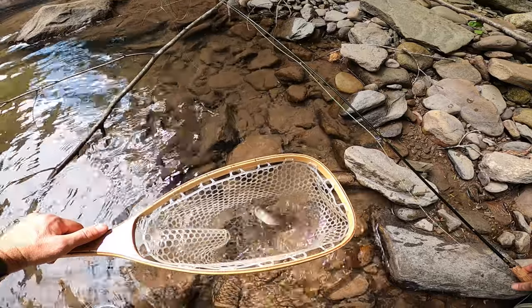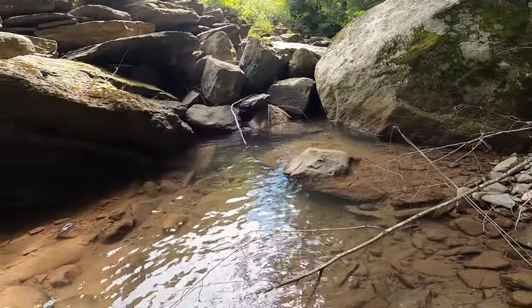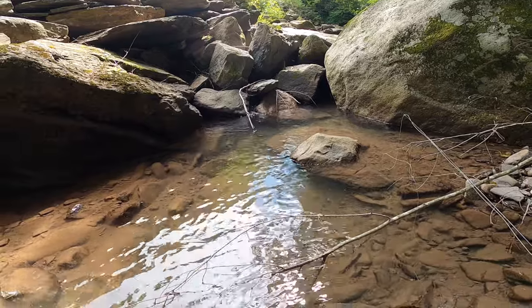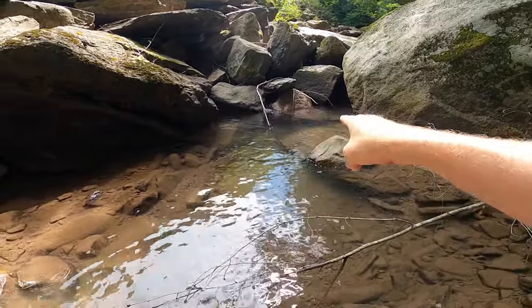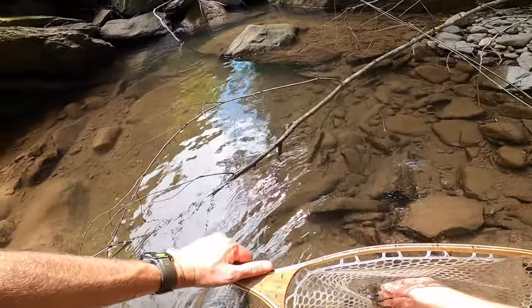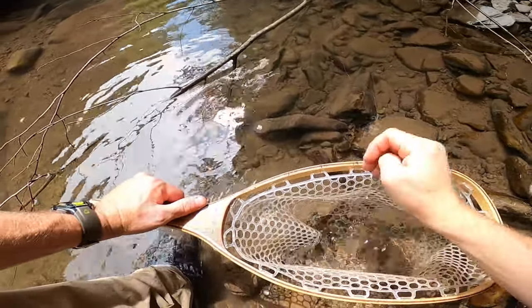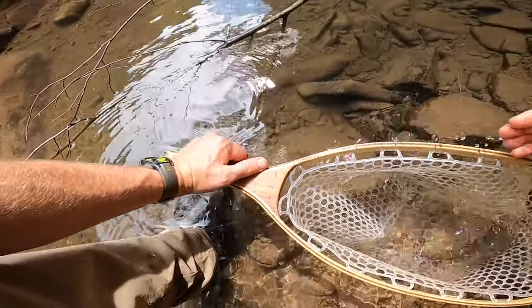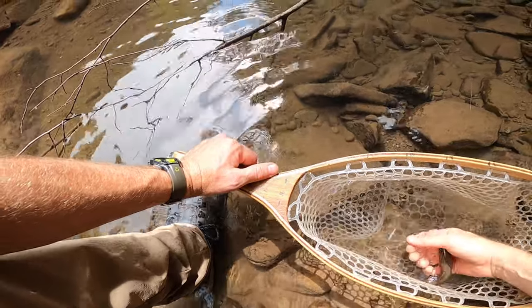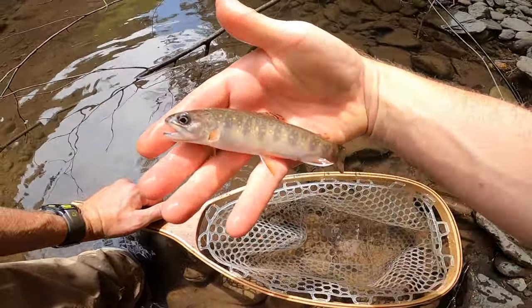All right, that was cool. Deep pool, not real big pool. Couldn't believe there wasn't a catchable fish in here. And cast it up here in the middle, and then finally back in that corner, got this guy to come up. Not a monster by any means. But nice pretty little brookie. Very nice.